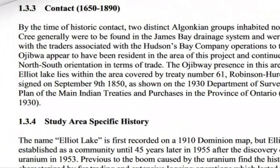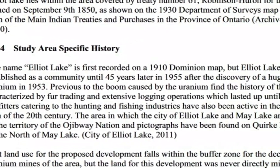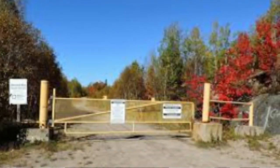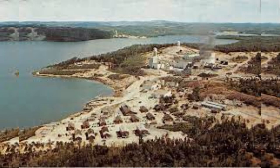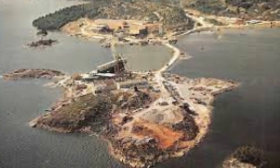This cliff has a lot of history. It used to be a native burial grounds, so we have to really respect it coming into this area. And it was also owned by Denison Mines. There was a uranium mine actually built right in the site. See if I can get some pictures of that.